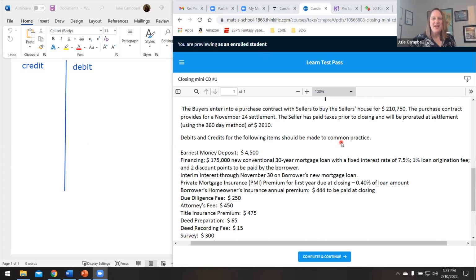Here we go. Buyer enters into a purchase contract with the sellers to buy the seller's house for $210,750. Private chat. Is the sales price a debit or a credit to the buyer? D or C to the buyer, sales price.